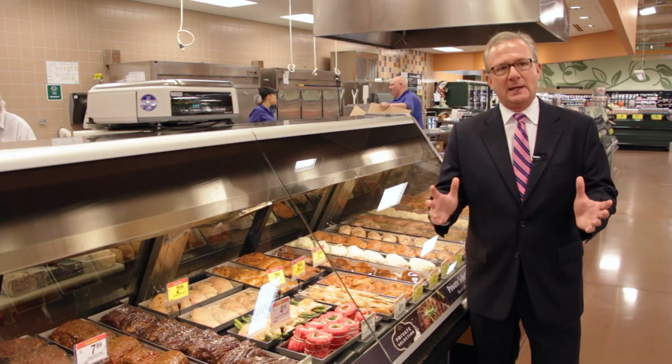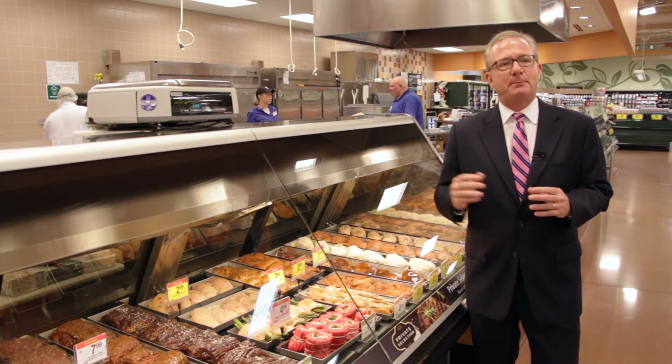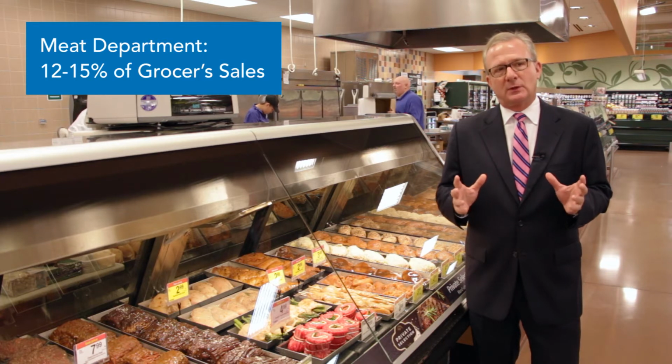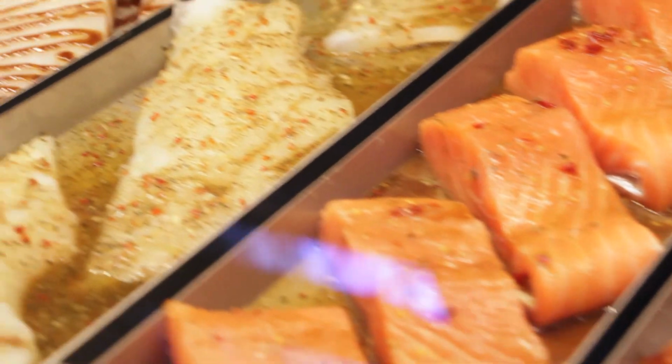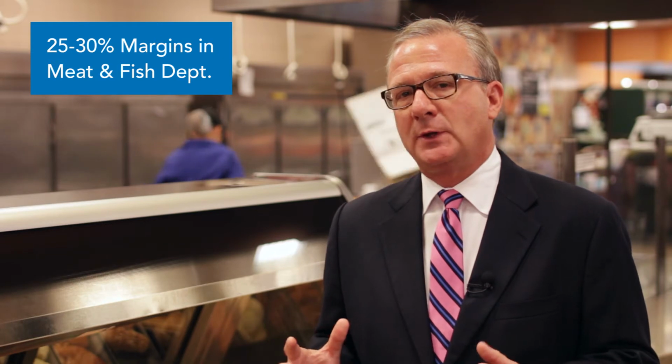Meat and produce are big drivers for grocery volume. When we ask customers consistently, why do you shop at that particular grocery store? Because they got great meat, they got great produce. Grocers realize that. And this meat department, if you look at it, probably about 12 to 15% of this grocer's sales are meat. And what do you get with this? You also get a wide selection of meat, poultry, fishes. You have a full butcher, again, key. And why do grocers put so much emphasis on it? The margin on that meat and poultry and fish, anywhere between 25 to 30% margins.